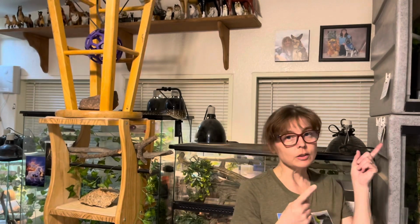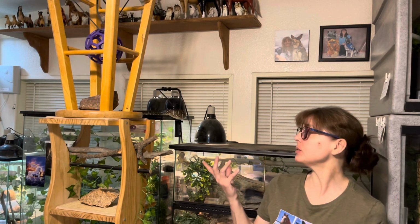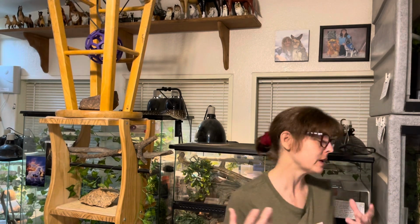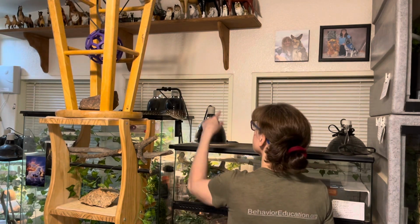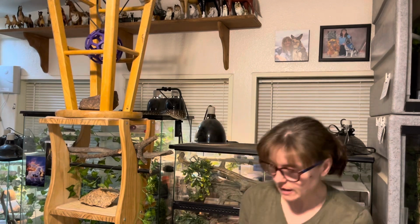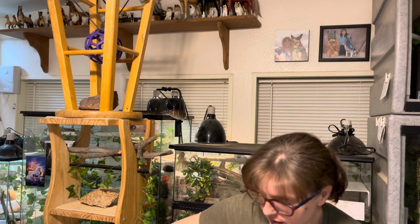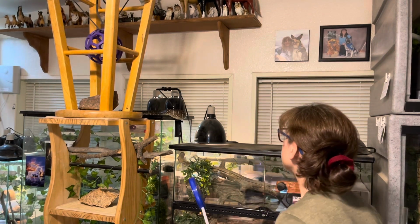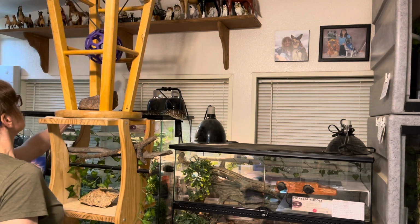Okay, so I cleaned Boreth's enclosure. I left. I went and did other things. And I didn't exactly forget he was out, but I wasn't worried about him. And now he has moved off of the stand and up on top of Soleia's enclosure. So I'm just going to ask him to please come back. If I can find his head. There's his head.